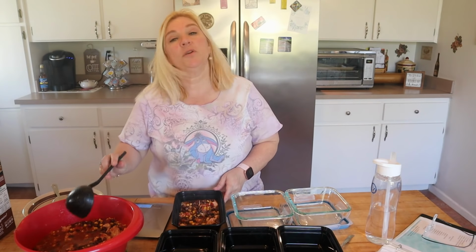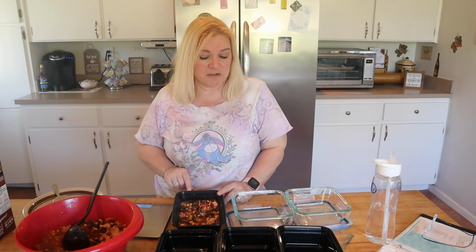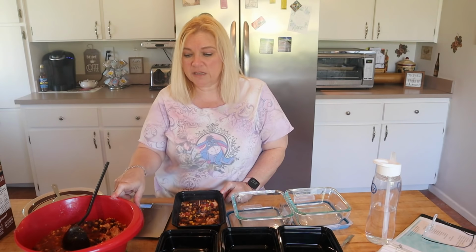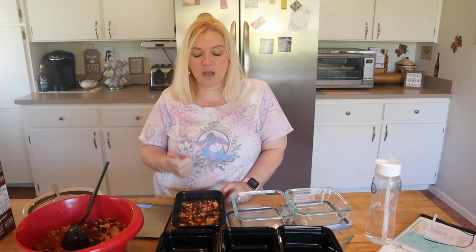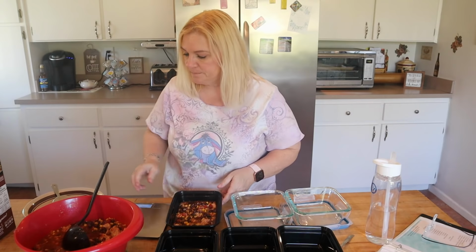So if you don't end up using the Velveeta, I want to say for blue and purple, this is 0 points. I'm trying to think. I don't think there's anything pointed in this. I think the only points that we're having is for the cheese. So you can do different things. We sometimes put avocado, which I did buy some avocados. I'm going to put a little bit of avocado on mine. We do sometimes sour cream, cheese, cilantro, different things like that.